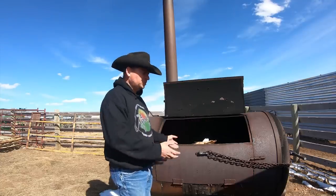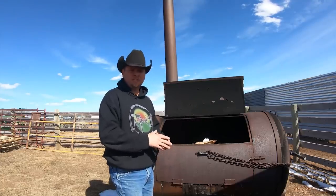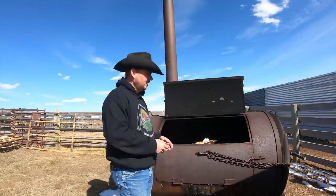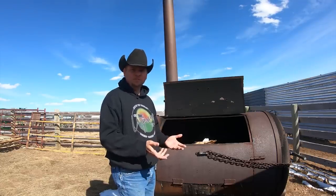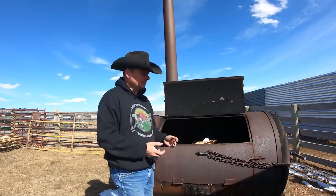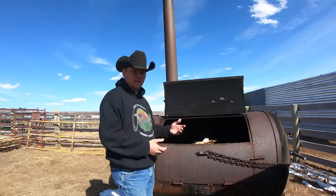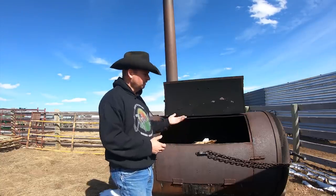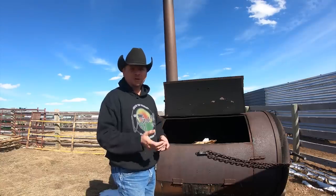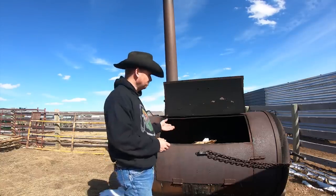So you would put trash in there, fire up the burners, and it would basically vaporize anything that was in there. I think it ran off of oil fuel or something like that. This is actually a deconstructed version of that, and this one, obviously, does not have a fuel source. It is just for getting rid of paper and trash and things that'll burn relatively easily. We try not to burn plastic in it.